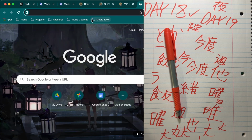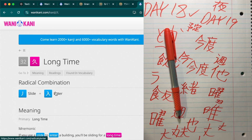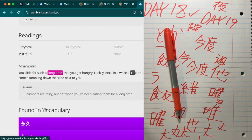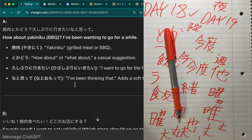Hisashiburi, this one is a good one, I feel. Long time. All right, so there's a slide, and there's also enter. Forever. Hisashi. Hisashiburi. Okay, got it. Long time. It's a pretty recognizable one, I feel. So keep going. And then omotte. We've got that one already.